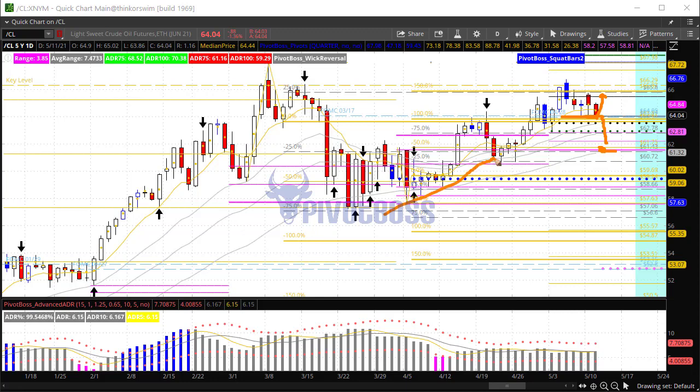But this thing has been poised for more upside. It's been in an uptrending market. Still holding those 64s right now. That's a clear intraday and multi-day support level. Continue to watch that zone. A failure to hold that level could open up more weakness down into the 62 to 61.50 zone.